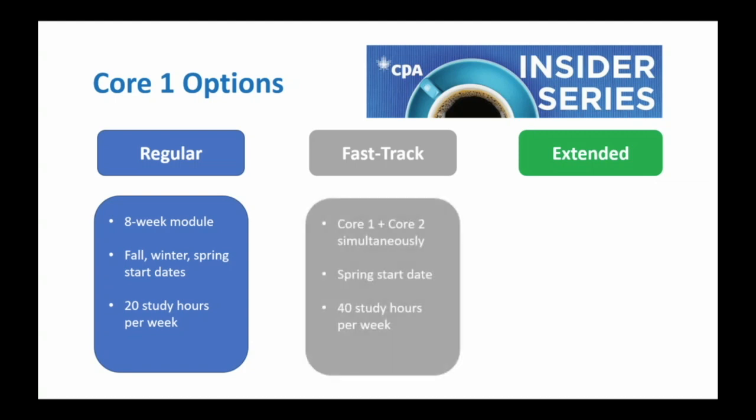The fast track option is when you take Core 1 and Core 2 simultaneously following that 8-week module. There's a spring start date only for the fast track option, and because you're taking 2 modules combined, you're looking at an average of about 40 study hours per week. Because the study time is so intense, this option is typically reserved for recent accounting graduates with a higher than average GPA who can also commit full time to their studies. So this might be while you're waiting to secure employment or waiting for your position to start later in the fall.